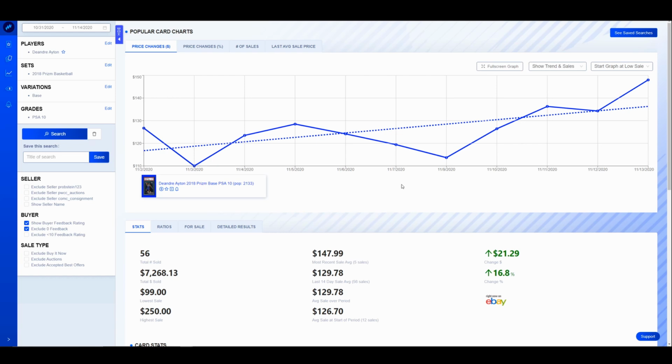Ayton had a weird season last year because he was hurt for a large portion of it. He should be healthy coming into this season and should put up pretty good numbers. I think he was kind of the forgotten guy. So I really like Ayton for the price point. I've been looking to get in on some of his PSA 9s on the cheap. So I haven't had any luck yet. I keep getting just outbid right at the very end on everything that I've been chasing on him.